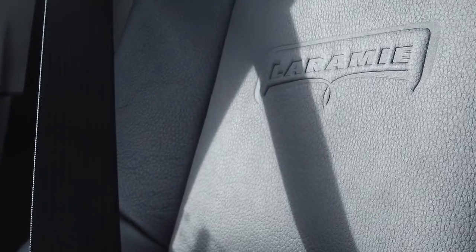And the interior features an all-leather seating with premium stitching. The front seats are heated and ventilated with a heated steering wheel.